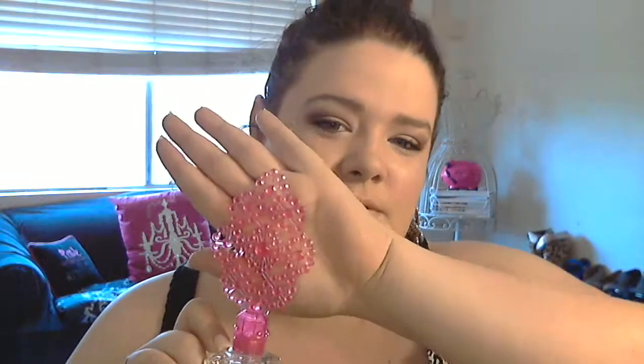So, I love it. And then the perfume that I've been wearing, I didn't like it at first. But now I do. That's why, if I don't like a perfume that I own, I don't get rid of it, because eventually I'll like it at some point. So this is the Betsey Johnson perfume, and it's so cute. The bottle's really cute. See? It's all pretty and sparkly and pink, which I love.